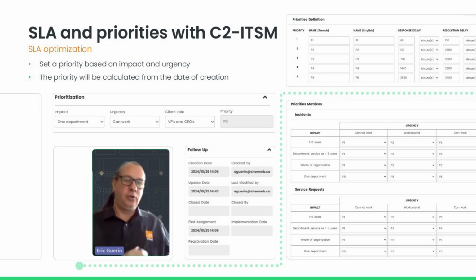And so when you receive a ticket, you select the impact and the urgency, and this will select the appropriate priority from the table, and it will calculate the response date and resolution date from the creation date of the ticket. Also, a client role can be selected to make a modifier on the priority. So some roles may increase or decrease the priority, if that's required for you. So multiple customizations are possible for your specific requirements. So this is an example for the basic, but C2 ITSM can handle exceptions and multiple scenarios following your needs.